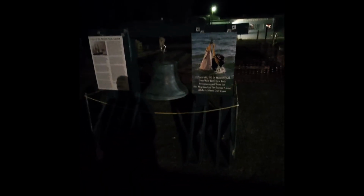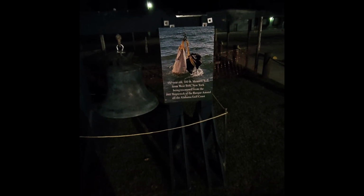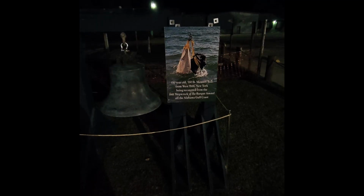There's the bell and the information about it and where it came from and how it was recovered. And they'll show a sign here in just a minute.